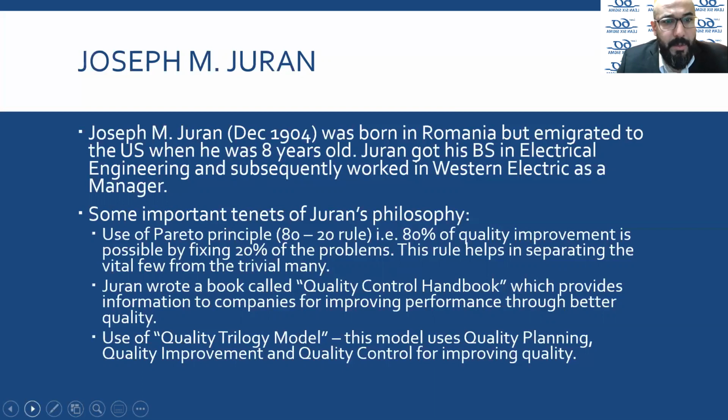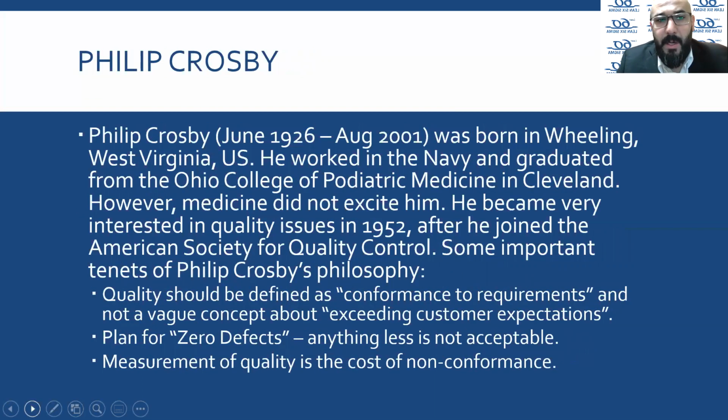Now we're moving on to the next person, Crosby. Crosby was born in West Virginia, US. He worked in the Navy. He graduated from the medical college in Cleveland, Ohio. However, he did not like medicine, so he needed something more exciting than his work. So he joined the American Society for Quality, and then he contributed to the quality field.